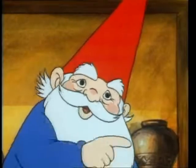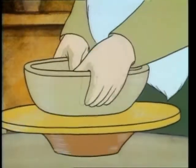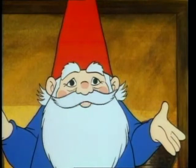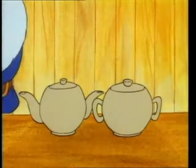This is called a potter's wheel. We turn it with our feet. On this wheel, we can mold any shape we want. Bowls, plates, mugs, cups, teapots. And afterwards, we add the handles and spouts we need.